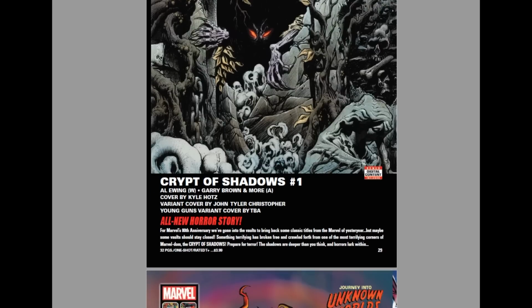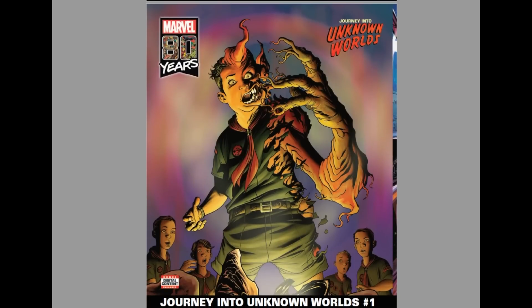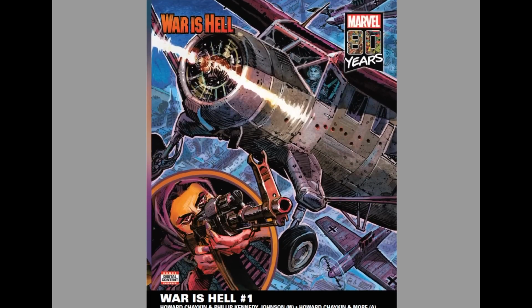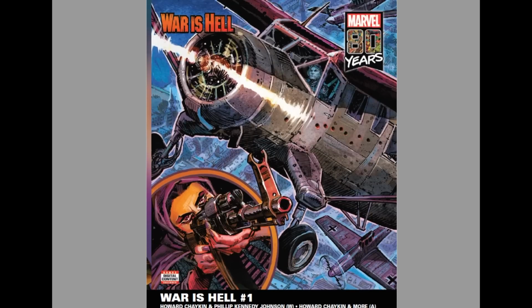Yeah, I'm not sure if these are retellings or... No, I don't think they are. I think they are all new stories by the way it sounds. All right, here's Journey into the Unknown Worlds. Very cool cover there. Little Boy Scout turning into what appears to be Groot. And then War is Hell. That's a great cover there. Beautiful. Very excited for these as well. All right, let's see what else we got here.